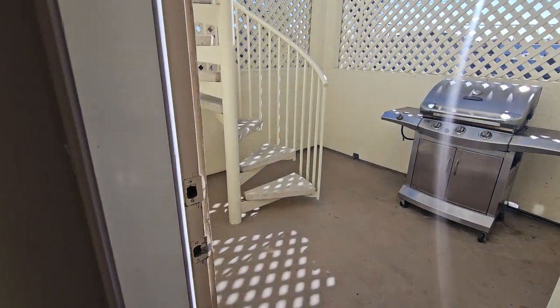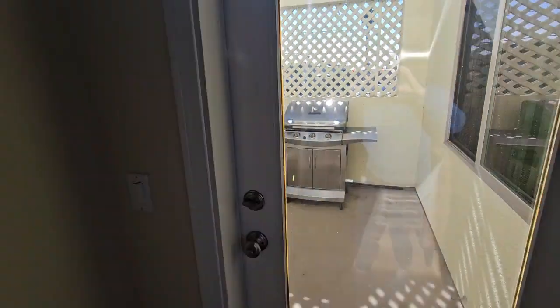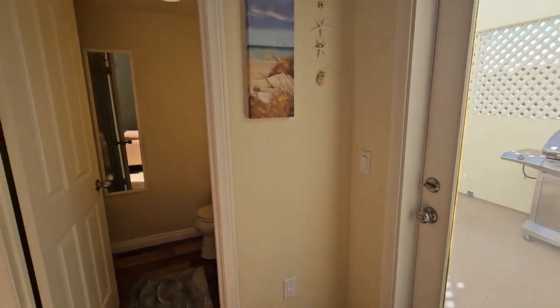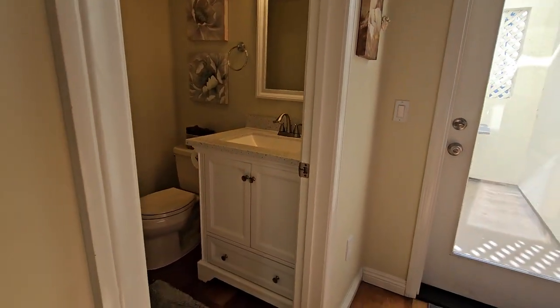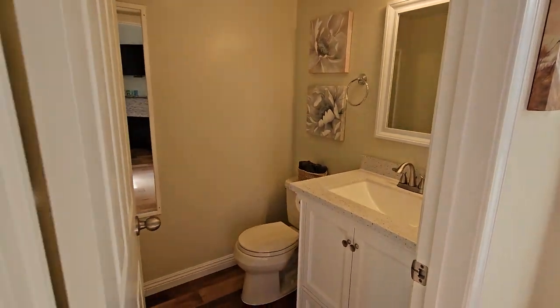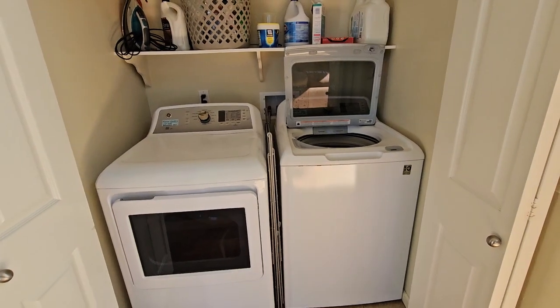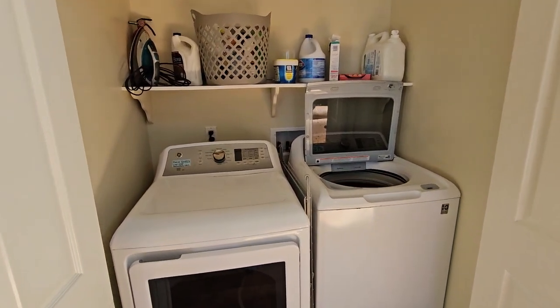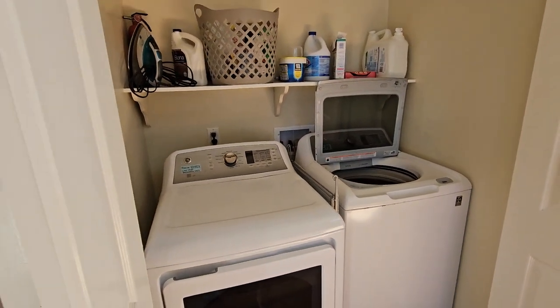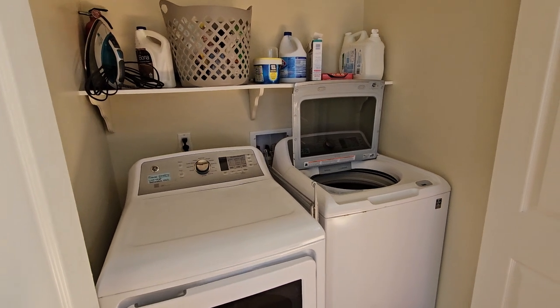I'll close the door so you can notice the sound difference. Very quiet. Here's the half bath on the second floor. And here is the washer and dryer, full-size, and an iron in here. The ironing board is in the first floor closet.